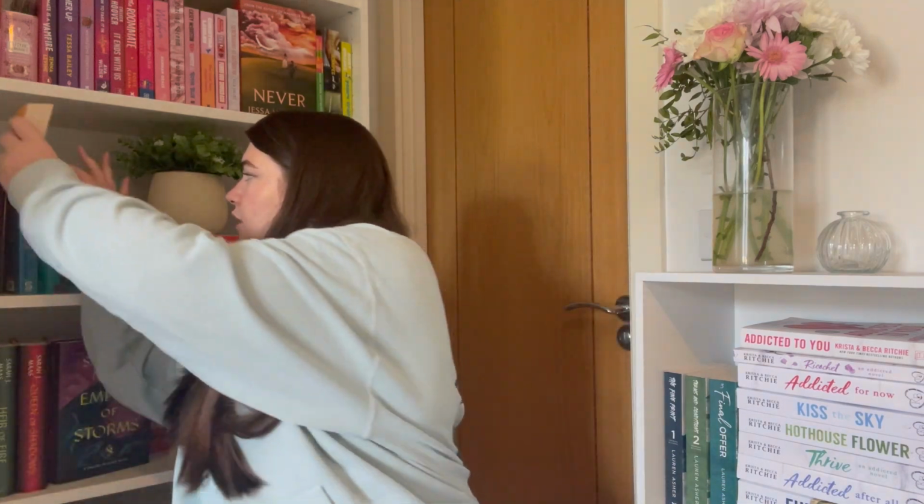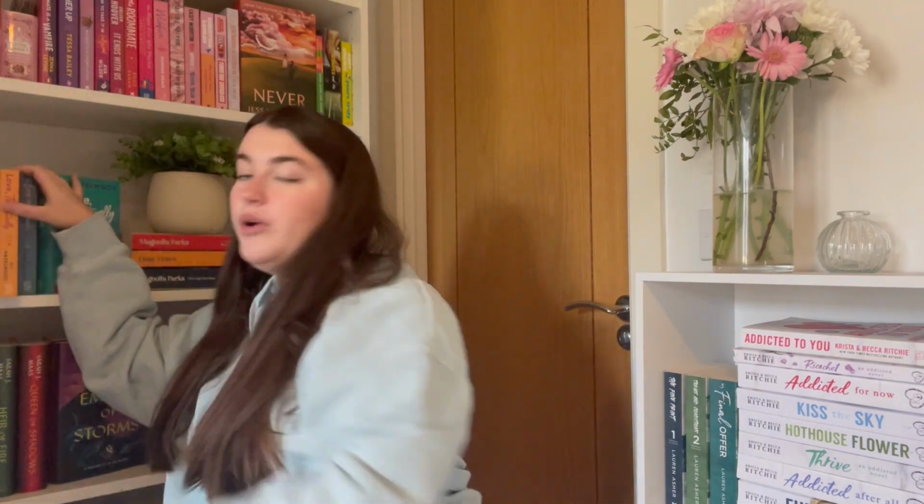Love Theoretically by Ali Hazelwood. This is my all-time favourite Ali Hazelwood book, and also all-time favourite romance. So good. I just love all of Ali's books. The plot, to be honest, there's no point even describing the plot, because for me, with an Ali Hazelwood book, the plot is low-key irrelevant. I just want to read the book.